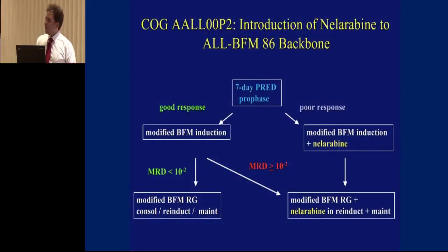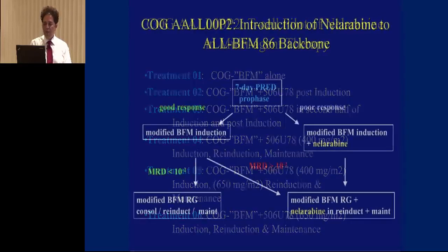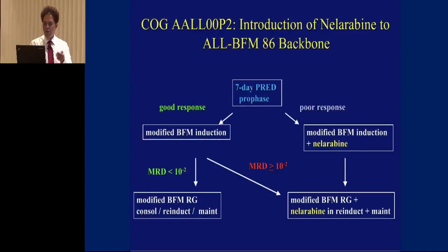The COG was a little careful with Nelarabine. Like any new agent, what they decided to do was to take it fairly slow. They said that if you have a good response to your prednisone, so this is how it's coming into the front line. It's already there in a relapsed refractory setting, and this journey is how it went to the front line. If you have a good response, then you're not going to get Nelarabine up front, but if you are MRD positive, that's when they would give these patients Nelarabine.